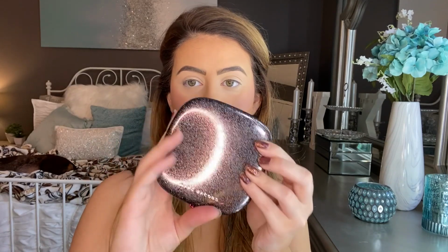We're gonna try the highlight now. So this looked a little bit dark for me, but I'm gonna go ahead and try it out because it might end up being beautiful, or might be like a blush topper. We'll see. So I'm gonna put this right at the edge of my blush.